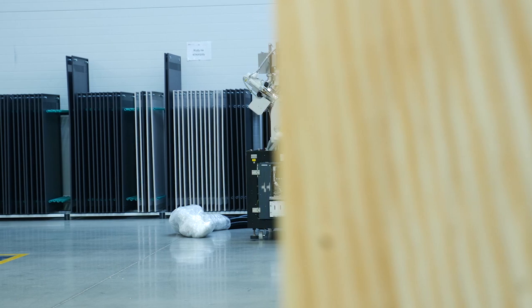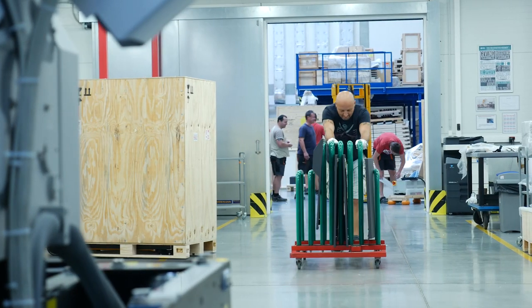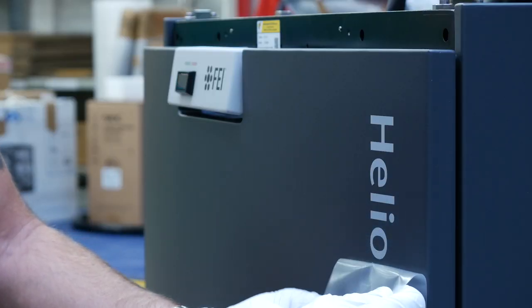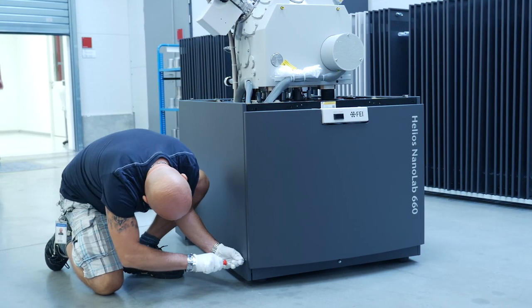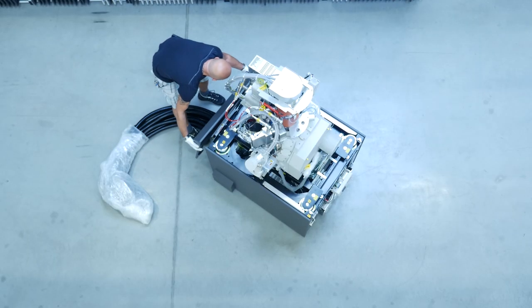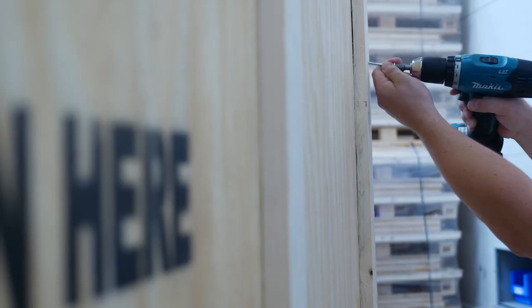FEI does not meticulously take care of only the optical and physical features of the final product, but also of its appearance. There mustn't be any scratches or smudges. Customers must see, at first sight, that they are getting a top-quality product for their laboratory. All the parts of the microscope are approached with extraordinary care, literally in kid gloves, even in the local packing room.